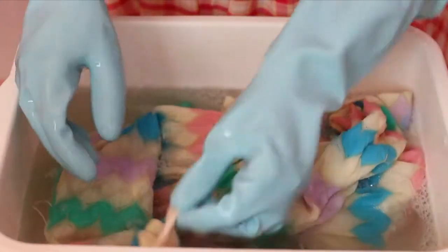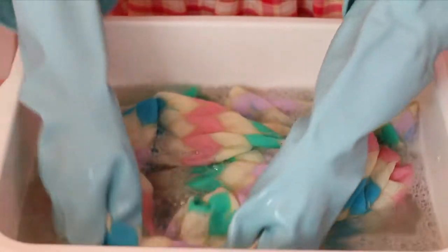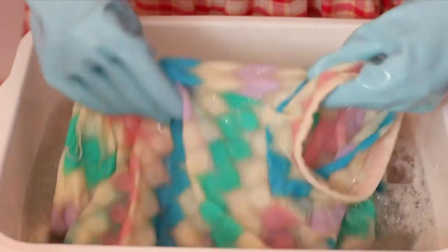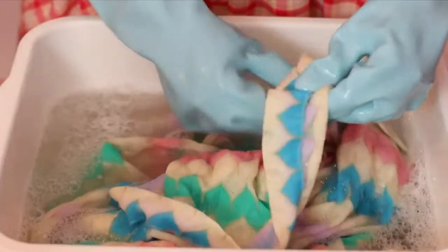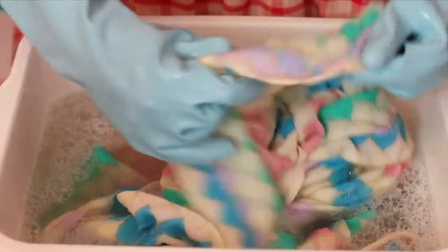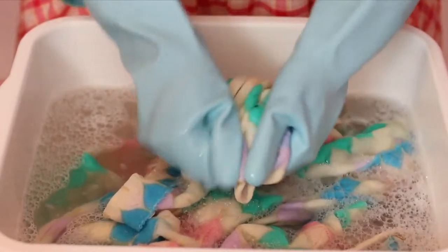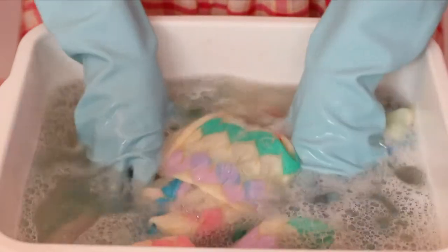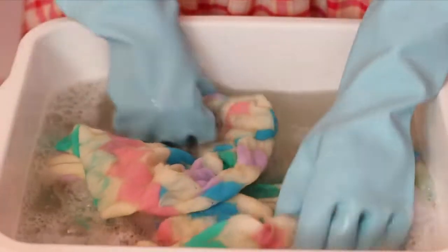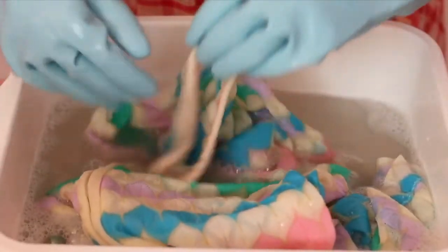I'm not really gonna scrub this with any tools. I might scrub it with my hands a little bit, but most of the time when I do something like this, if I have fancy clothes that I want to be extra careful with, or fancy undergarments, or things you're just not sure about the wash, I'll just throw on a movie or TV show, and I can just sit and do this in 10 minutes or less.